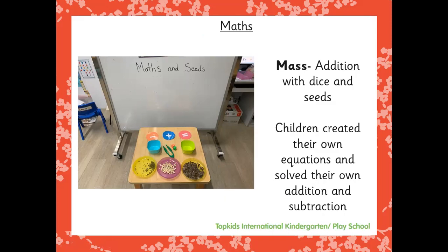The children enjoyed using it. There was even a magnifying glass at one point. They were looking at the seeds and looking at texture again and things like that. It was much more interesting than just addition. There was a lot of conversation at the area as well. So that went well.